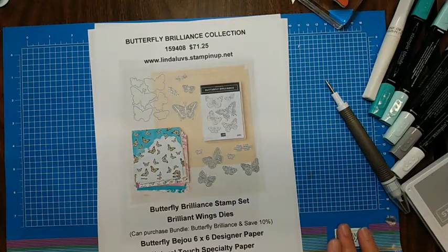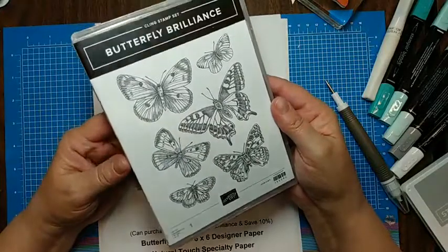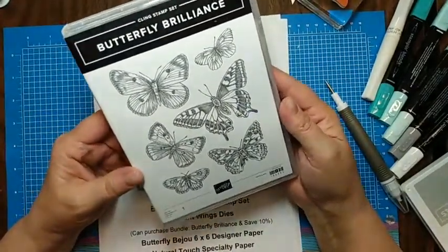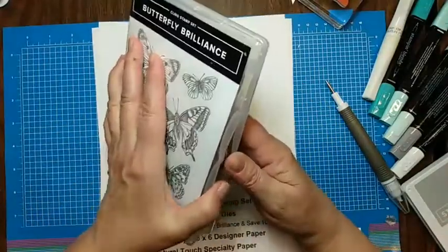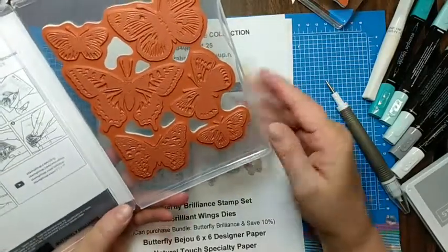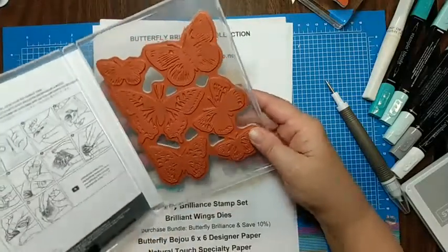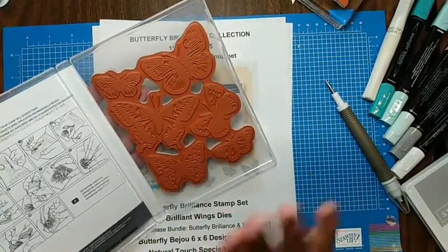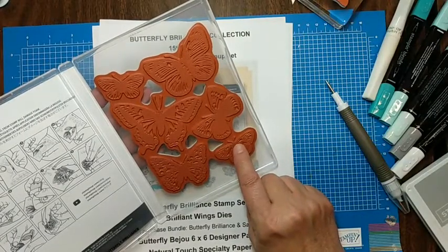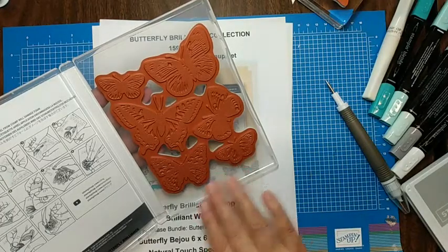All right, so let's bring out the Butterfly Brilliance stamp set. Okay. This is it, all them big, beautiful butterflies. And it is one stamp. So this is one stamp. You're going to need your F block. So that's the biggest one. And put it on there. But I like to use my Stamparatus for this. So he goes on there and I just go, you can go crazy with this.